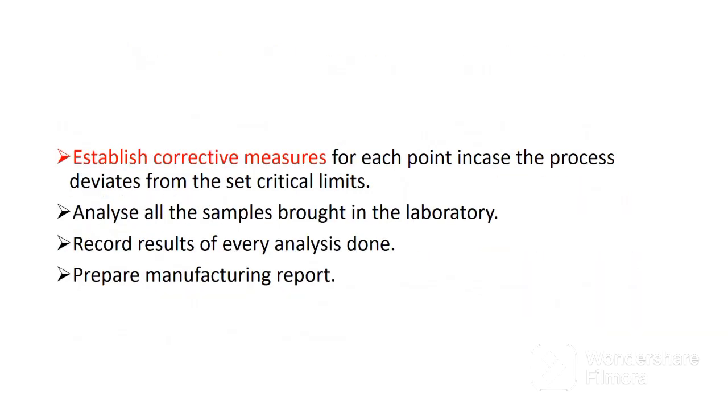Number 4 is to establish corrective measures for each point in case the process deviates from the set critical limits. I'll still use the example of the pH of clear juice. In case the pH of clear juice is below 7, the corrective measure will be to increase the dosing of milk of lime to the incoming extracted juice. While if the pH is above 7.4, the dosing of milk of lime is reduced.